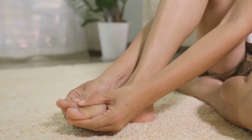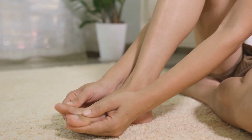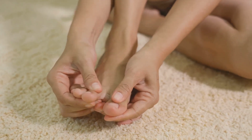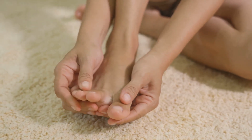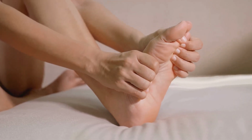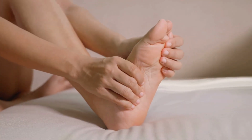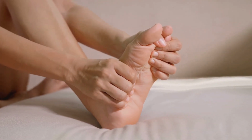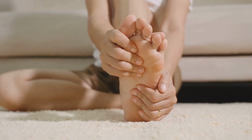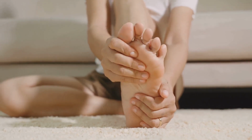Persistent pain in your toes is also a red flag. It could indicate problems like arthritis or gout. Arthritis can cause inflammation and swelling in the joints of your toes, leading to discomfort and difficulty in movement. Gout, on the other hand, is a type of arthritis that usually affects the big toe, causing intense pain and redness. So it's clear that your toes are more than just the end point of your feet. They're like little health detectives, giving you clues about what might be going on inside your body. Don't ignore any unusual feelings or pain in your toes. They might be trying to tell you something important about your health.